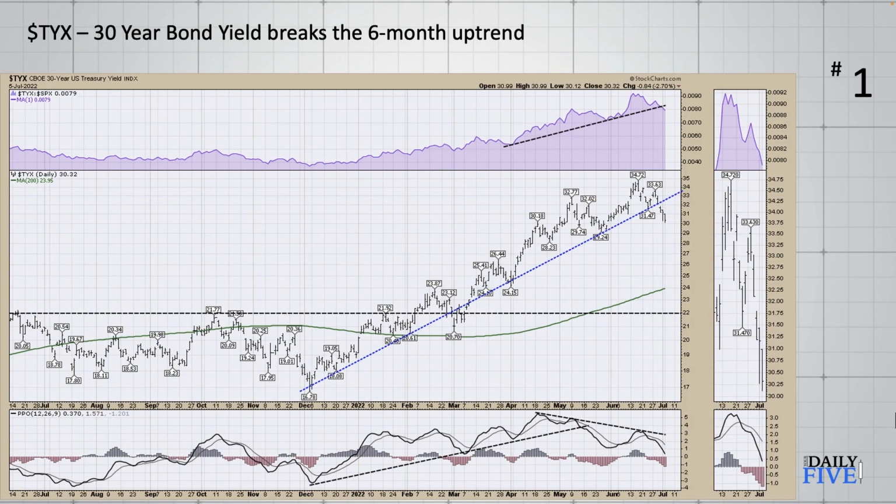So, the first thing that I think is interesting to kick off the month of July is that the 30-year bond yield is breaking the 6-month uptrend. And really, this is when the stock market started to struggle, when bond yields broke out roughly at the beginning of January and broke this little downtrend. That was one of the key places on the chart.